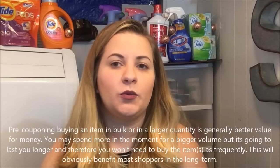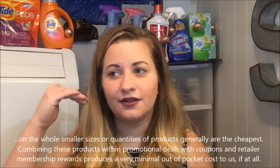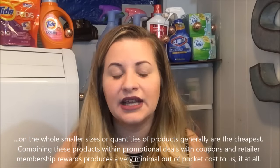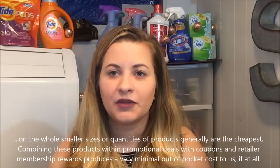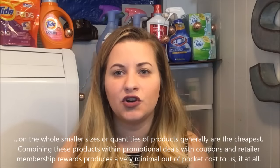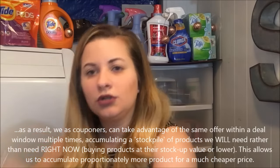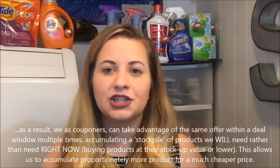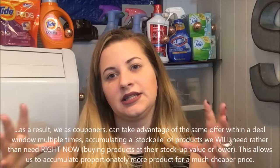But a lot of the time when we're couponers, and specifically couponers that really try to match deals and look at how we can get the best value for money, and usually the smallest amount of money out of pocket, we tend to find that buying the smallest quantity of something allows us to almost get it for nothing out of pocket. And then if we double up on that deal, triple up on that deal, and do that deal multiple times, we'll actually get a better deal than buying something in a bigger quantity to start with.